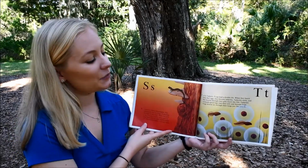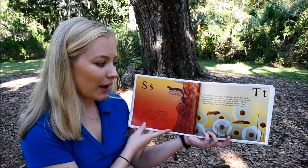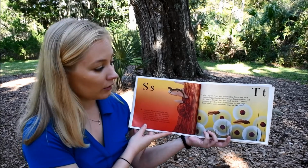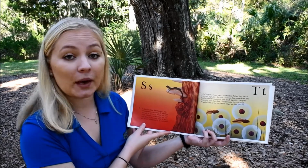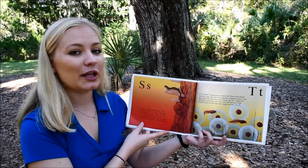T. T is for tadpole. Frogs lead a double life. When they hatch from their eggs, they become tadpoles. Tadpoles swim and they breathe through their gills much like fish. Tadpoles eventually grow legs, lose their tails, and become frogs. Frogs breathe air through their lungs, just like you do.